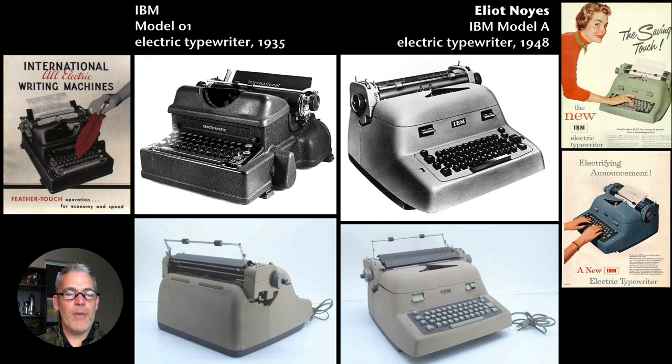IBM approached the Bel Geddes office to redesign the typewriter on the upper left. And this project got off the ground just as Norman Bel Geddes was having to fold his firm and close his office. Noyes did a really smart thing. He went to IBM and said, "That typewriter project that's almost finished, I've been working on it the whole time. So why don't you hire me and I'll finish the project for you?" And this led to a consultancy with IBM for the next 21 years.